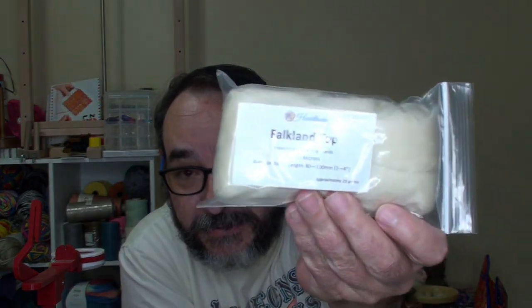I believe that's in Central America, if I remember correctly. This one's 18 to 33 microns, so it should be fairly soft, 80 to 100 millimeters, 3 to 4 inches. So, it's going to be fun to look at this and spin it.